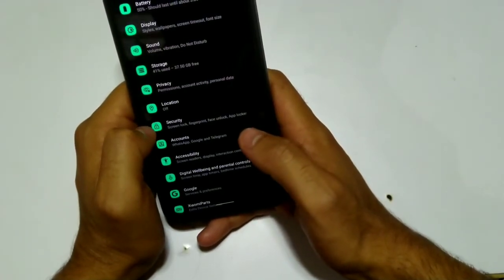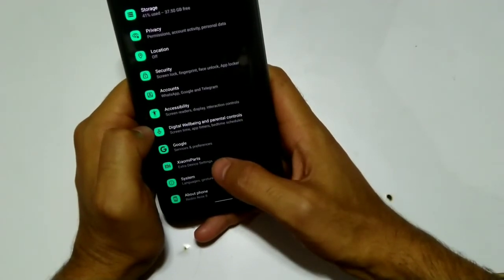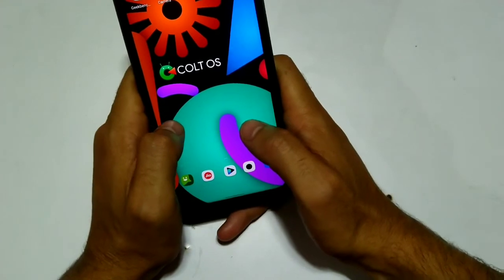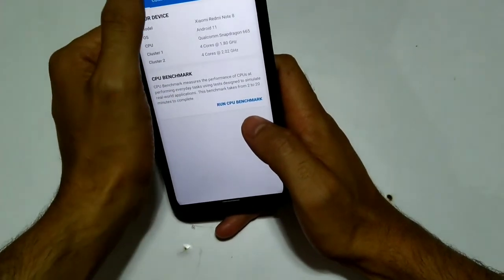So you can customize all these settings by your own choice, and the ROM is pretty well and pretty nice and pretty decorated. Another option here is Xiaomi parts. Also the Xiaomi parts is also included in this ROM. So guys, if we talk about the Geekbench score of this ROM, I will show you the Geekbench score of this ROM.